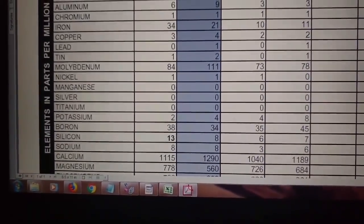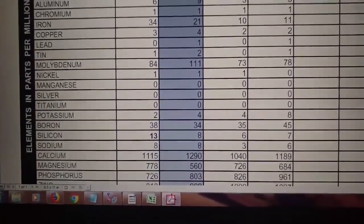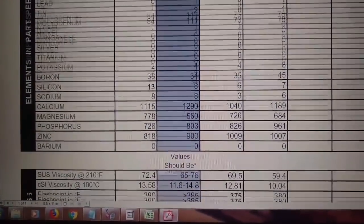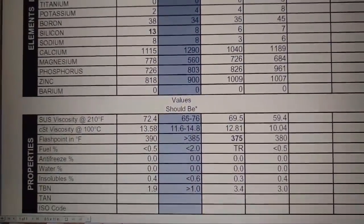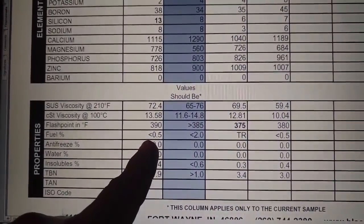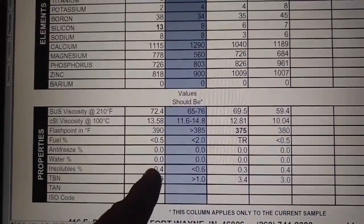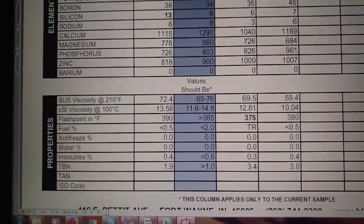A couple of good things is not leaking anything into the sample, like coolant or water. My fuel was low. Flash point is better. No water, no antifreeze in there, no head gasket issues.